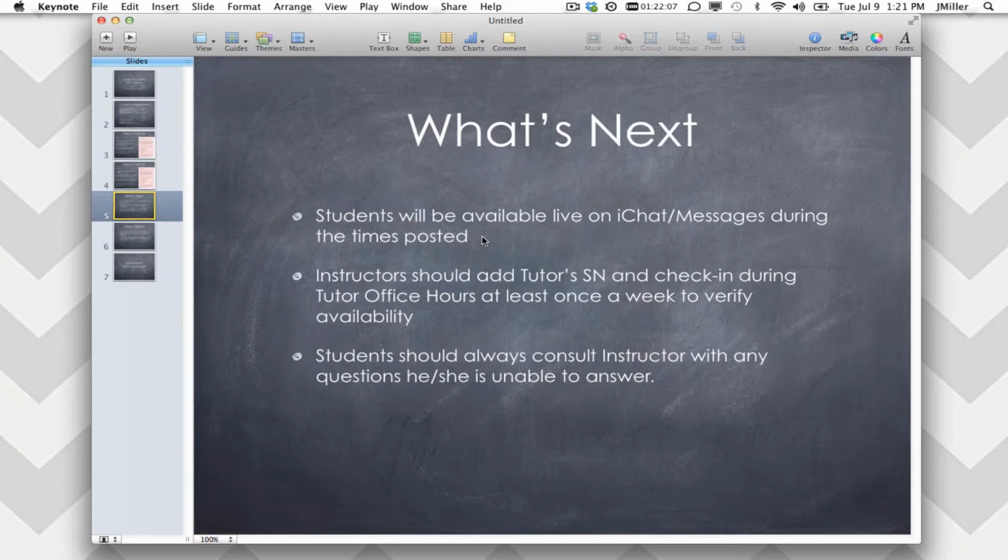The instructor should add the tutor's screen name to their iChat buddy list and check in during the tutor's office hours. They should do that at least once a week. If you can, do it more. We just need you guys to verify availability, just to make sure that they're on when they say they're on.